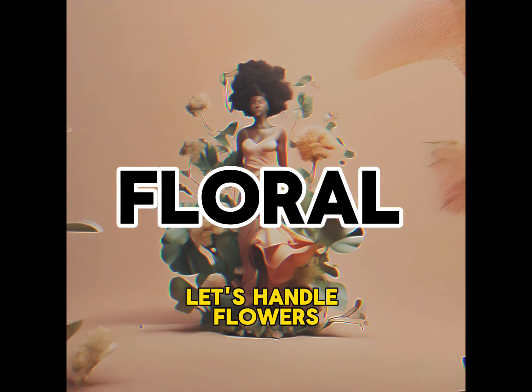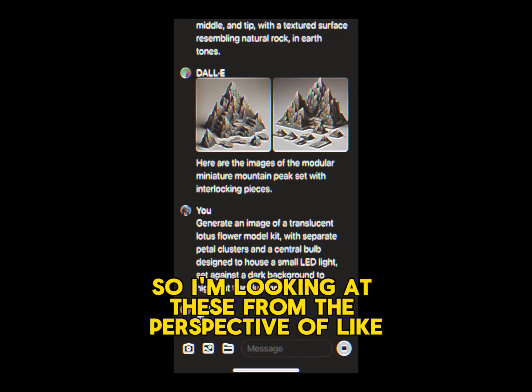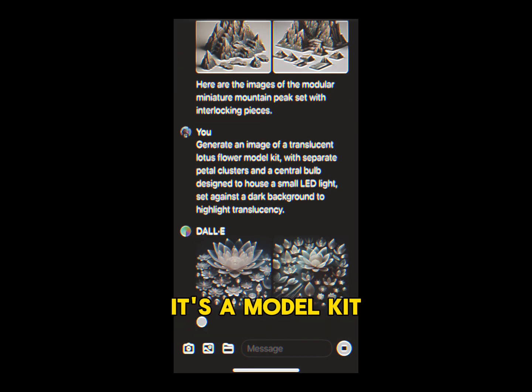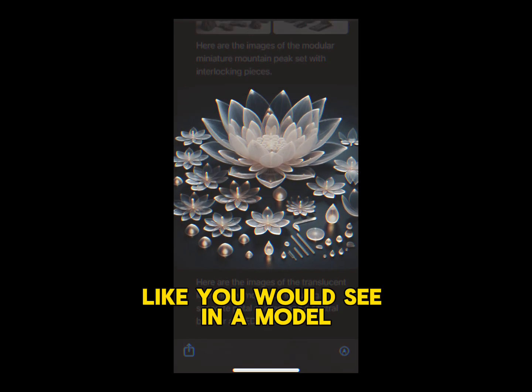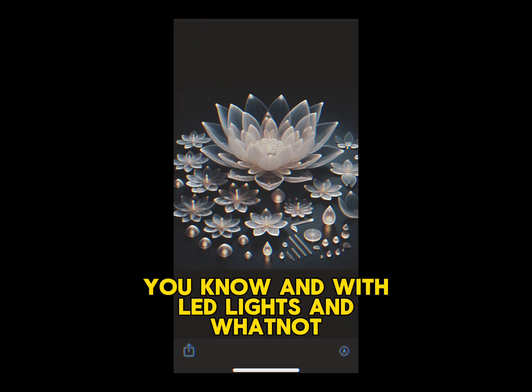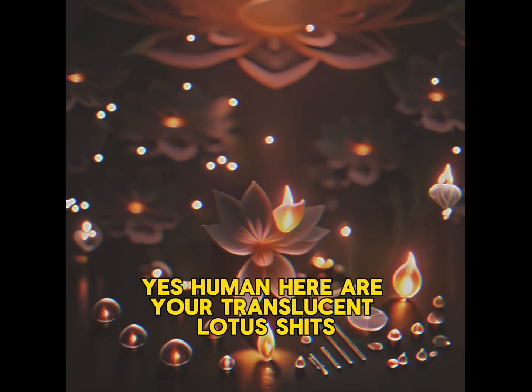Then I was like, cool, let's handle flowers. Yo, look at this floral image, this is fire. So I'm looking at things from the perspective of a model kit. So I'm like, can you make me some lotus flowers, like we would see them in a model, with LED lights and whatnot. Yes, human, here are your translucent lotus flowers.